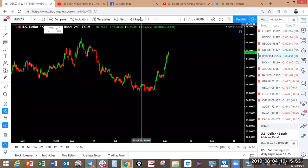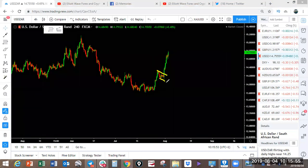The corrective structure that would have been a nice entry point is this one here, but even this one was not very clear. It is actually a 3-wave pullback, but not a very clear one at that point. Here, this one was not showing a clear impulse, so you would not have taken it here, only up to this corrective structure. So pullbacks, expect them to push higher.